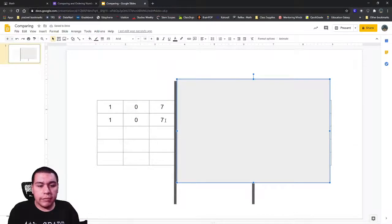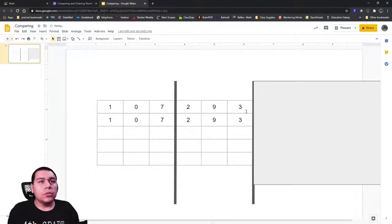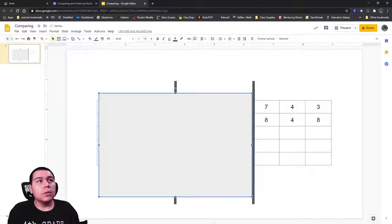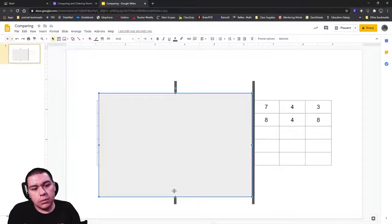107, 107. They're equal, and I can't tell a difference. 293, 293. I can't tell a difference. 743 and 848. Now I can see a difference. Who can tell me which number is bigger? Jada, which number is bigger, 743 or 848? 848 is bigger.